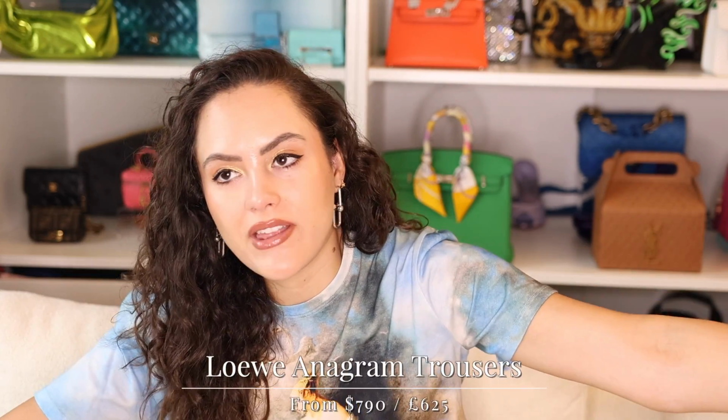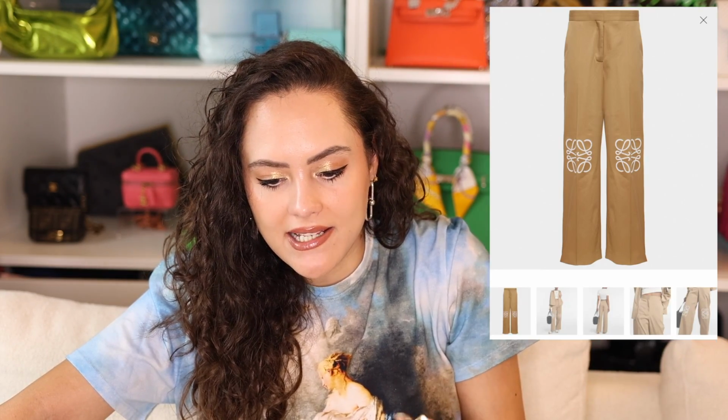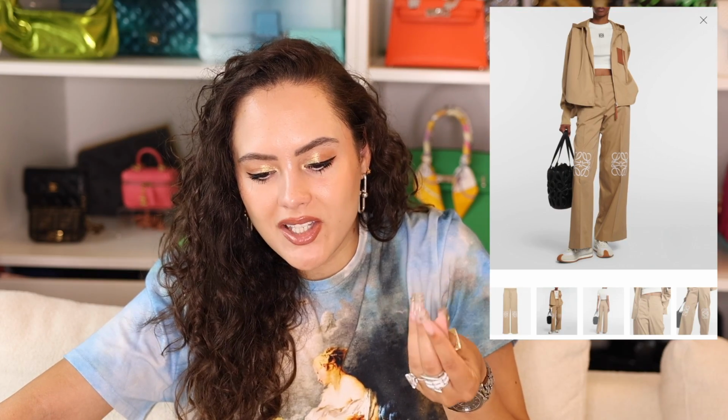The Loewe anagram trousers. So we saw this first come through by way of jeans. Great. I don't know why I like them. I just think they're done really well. I think the Loewe anagram is not that much of an obvious monogram compared to other brands. I think it works really well. They are also now doing this in a sort of gabardine-like very light trouser that I loved and I tried on in my Paris vlog.